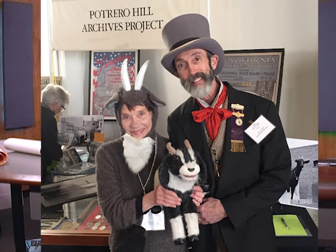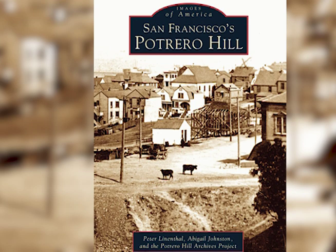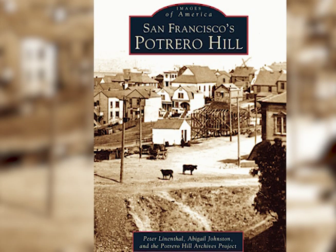They're both Arcadia publications. The first book, San Francisco's Potrero Hill, was an overall look at Potrero history from Native American days until today. That book was popular. I have to say, I think we did a really good job on this book. We spent years putting it together. The Arcadia books are all a great deal. They're all about $20, and you really get a lot of history in them. But we feel like we were as comprehensive as we could be in this book. And that was published in the 80s.